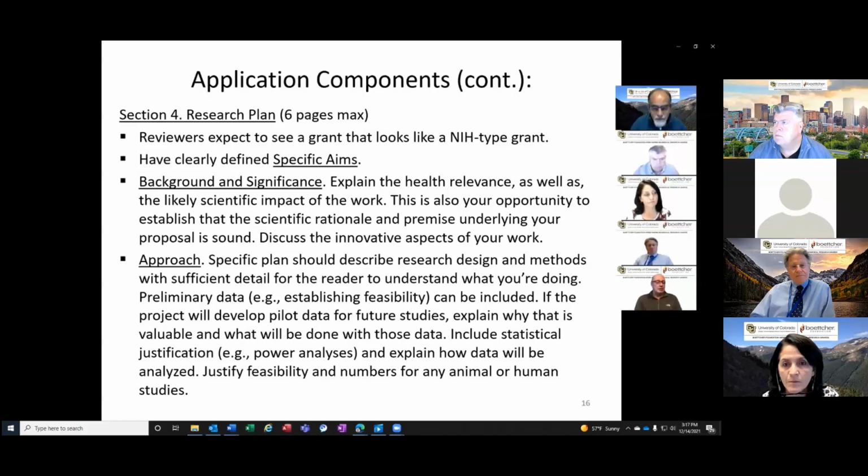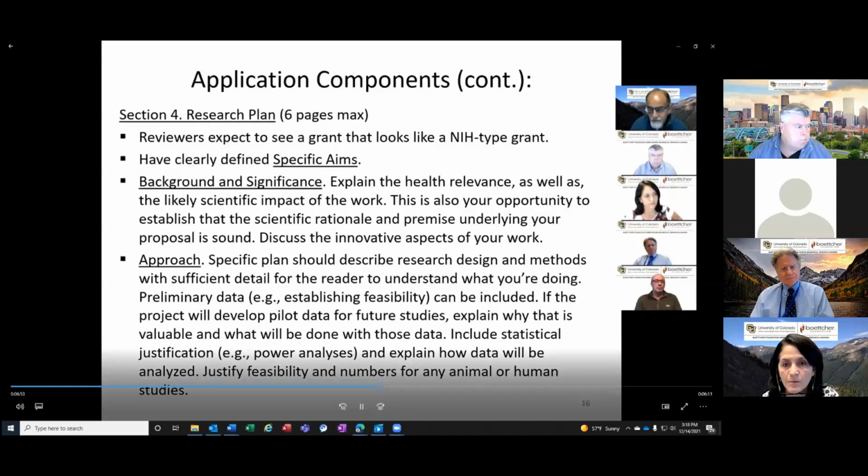Preliminary data is allowed, it's not necessary, but if it's available, we would strongly suggest that you provide it, for example, to establish feasibility of what you propose to do. If the project is going to develop pilot data that you expect will lead to future studies, you want to explain why that's valuable and what will be done with those data. You want to include in your approach section statistical justifications such as power analyses, and explain how data will be analyzed. You also need to justify the feasibility and numbers for any animal or human studies. So, for example, if you're intending to carry out experiments using human subjects, this is the place where you should establish the feasibility of attaining the accrual numbers that you would need for your study. We will be looking for that information.